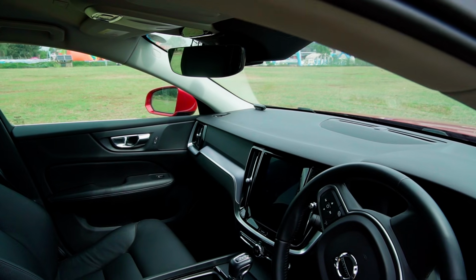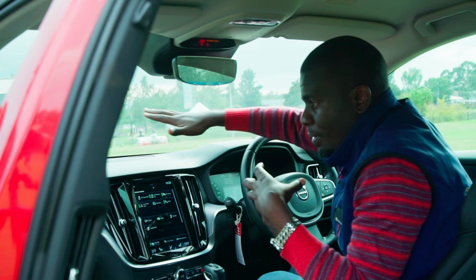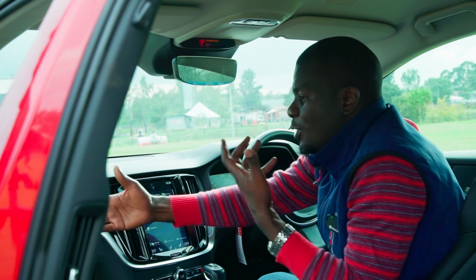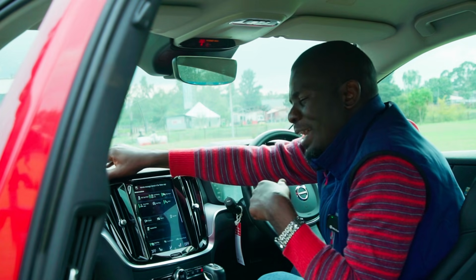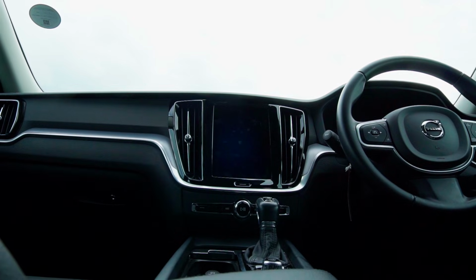The build quality here, things will change if you go up the ladder in terms of the trim. But right now, we have an aluminium brush finish here, which looks nice with a chrome strip running all the way to the other side. Then you have plastic at the top. I wish it was, yeah, it's soft plastic, but it's not that soft plastic that you get on our cities.